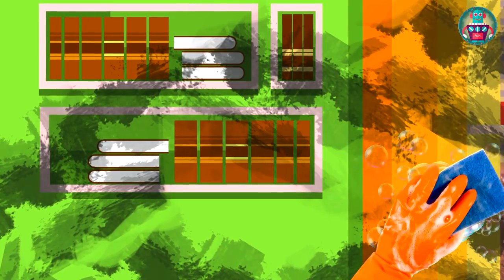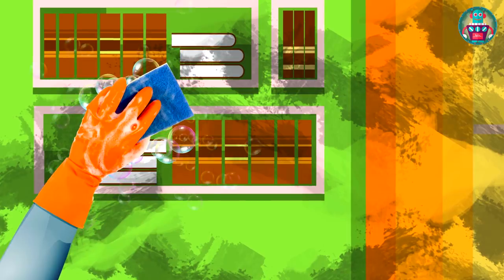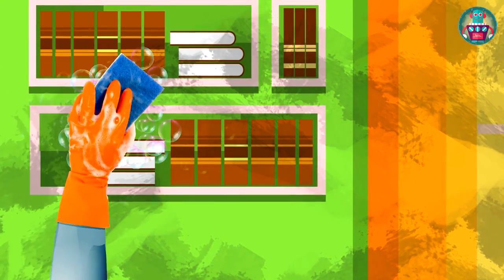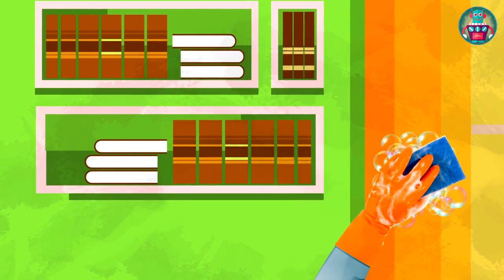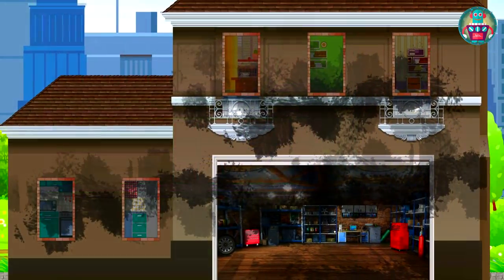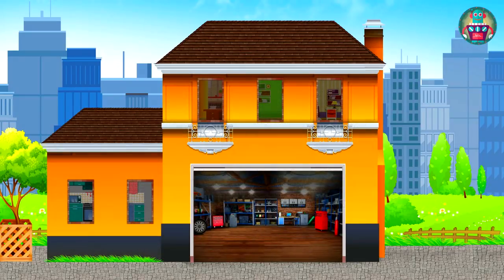I'm on the second floor now, cleaning the bedroom and the study. Everything is black here too. A lot of work, but I can do it. Take a look. Do you like it now? I think that now the whole house is clean. Look how beautiful the house is now.